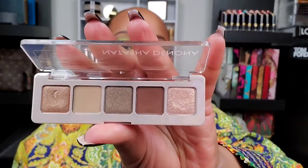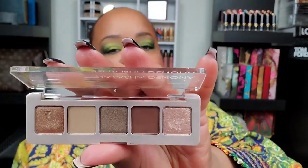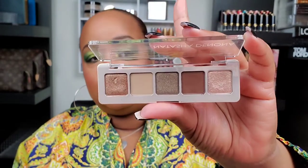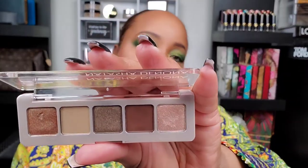Now, this one here is the Mini Glam palette. This is nice for a neutral look with a little sparkle, just a little bit of sparkle in it. Definitely another banger. I like this one as well. And this is a lot different from the Glam palette itself, which I'll pull up after we're finished with the mini ones. But I do recommend this one.